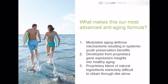The first is that ageLOC Youth modulates your aging defense mechanisms, resulting in systemic or whole body youth preservation benefits. It was developed based on our proprietary gene expression insights into healthy aging. And finally, it is a proprietary blend of natural ingredients that would be extremely difficult, if not impossible, to obtain through diet alone. Now, I'd like to go into these 3 key points in a lot more detail, beginning with some background on what we mean by aging defense mechanisms.